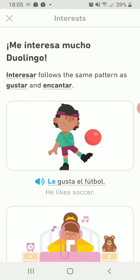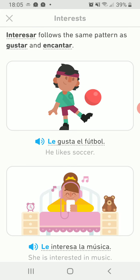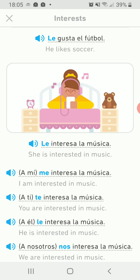Let's have a quick look at the tips as usual. Me interesa mucho Duolingo. Interesar follows the same pattern as gustar and encantar. Encantar is to love, gustar is to like, interesar is to interest. Me interesa means that something to me is interesting. Mucho, very much. Le gusta el fútbol, he likes soccer. Le interesa la música, and she is interested in music.